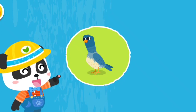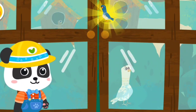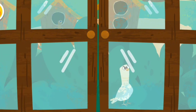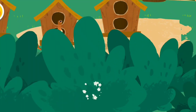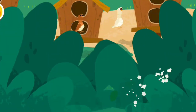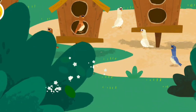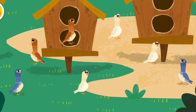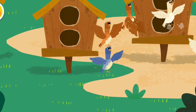This is a pigeon. It's always cooing. Where are the pigeons? Go and look for them. I found them! Pigeons live in flocks.